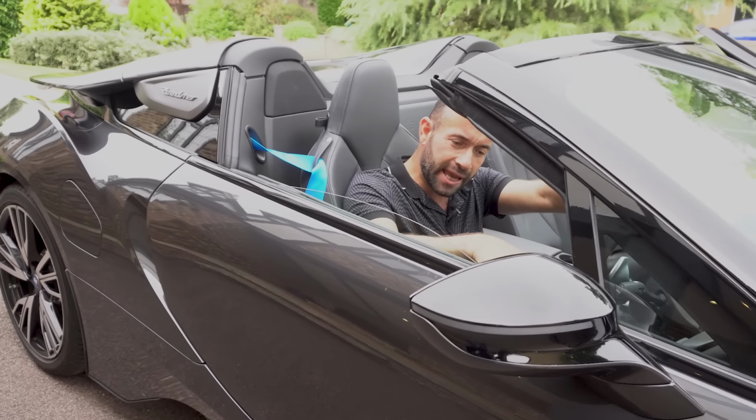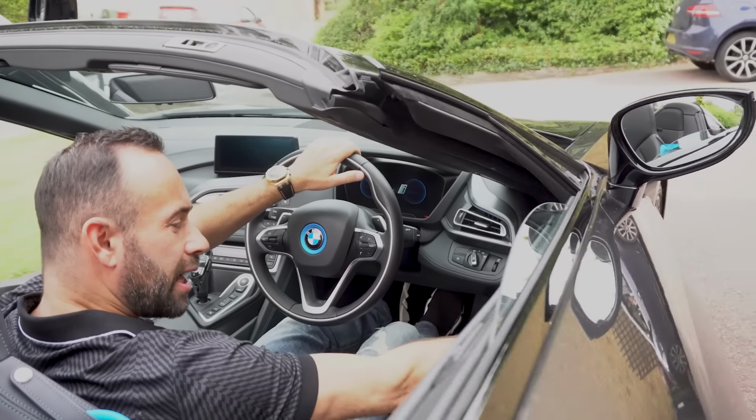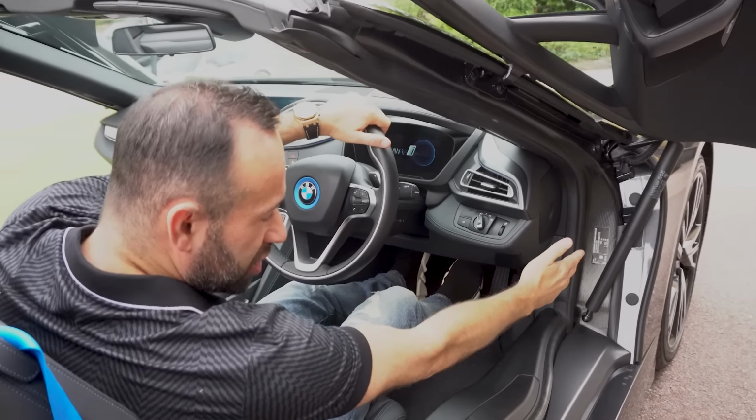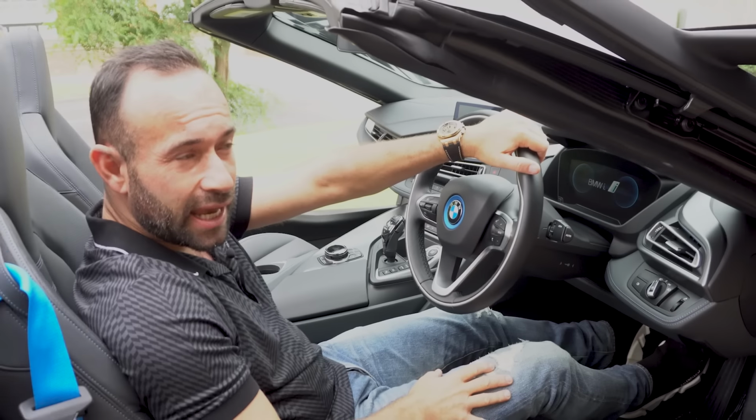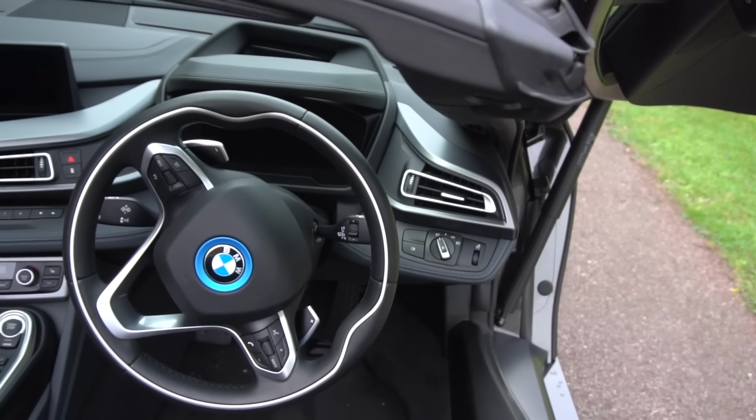So there's a button here that you press to open them. Press the button and push. And they've got a nice strut there, which makes it easier to actually push up. It's actually easier than a McLaren. The McLaren's quite hard to actually get up in the air.